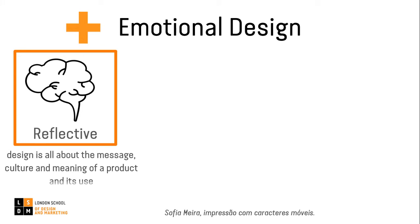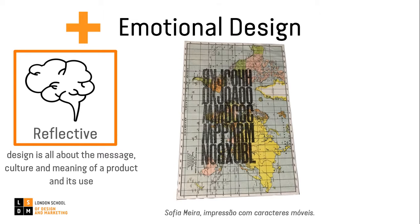The reflective level of design is about message, culture, and meaning of the object or its use. There is a reflective delight in showing off the potential of our new gadget and explaining how it works and the difficulties of working with it. When designing for reflective value, it outweighs the behavioral challenges.